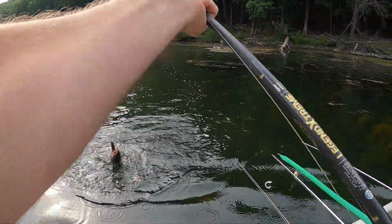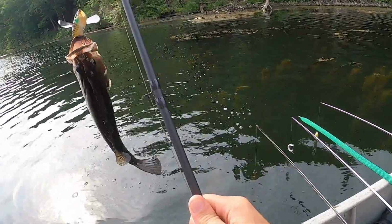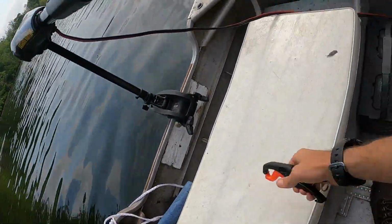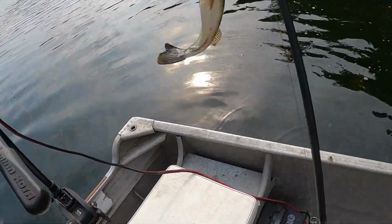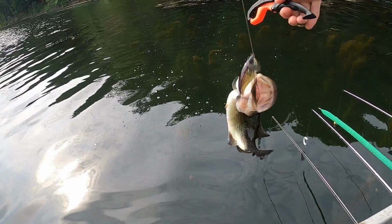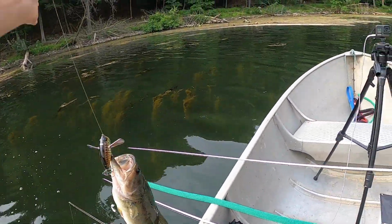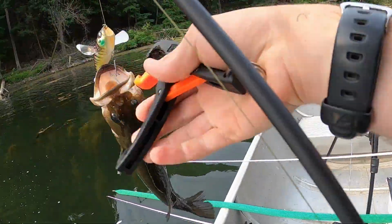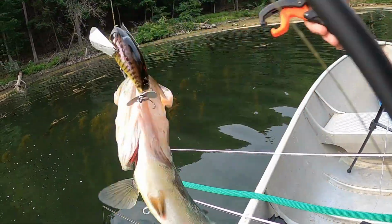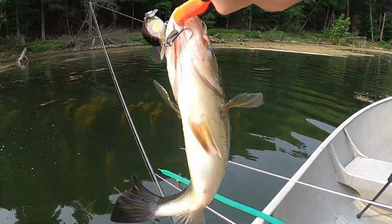Oh, that was a bass. I thought it was that pickerel. There we go. Whoa, on the bottom lip. Handy dandy lip grippers, which grab the hook. That's not what I want. Hey. Swear I know what I'm doing. Spin. Spin. All right, that's what I wanted.